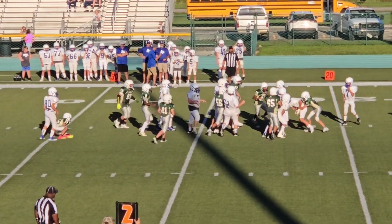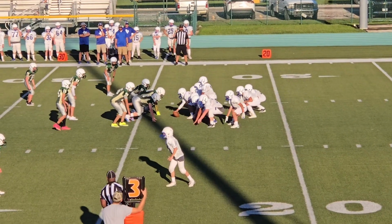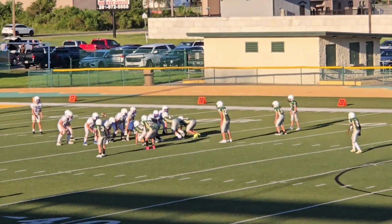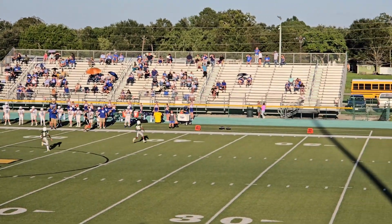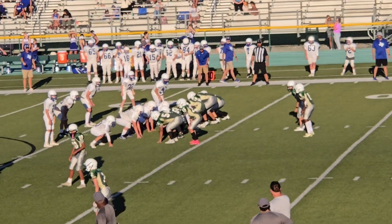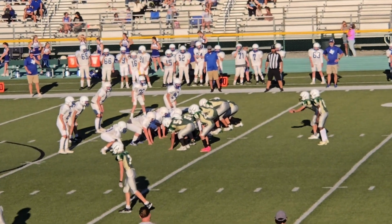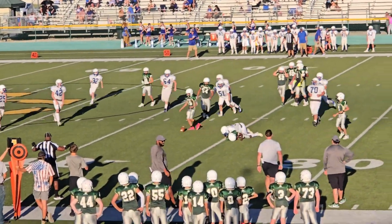Pitching to number three. Hit made by number seven. It's back to number 22. Pulled down from behind. Kelly's the punter. Skinner rolls to the left, passes.